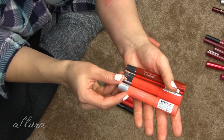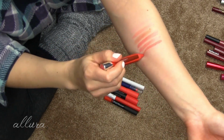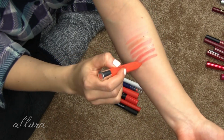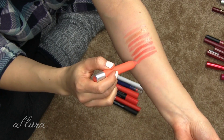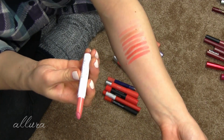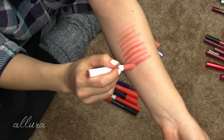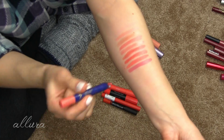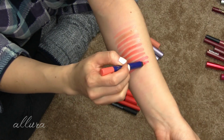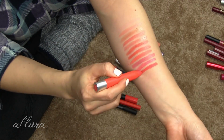Another set of the Revlon balm stains or matte balms. This one is in the shade Tease, Rendezvous, and Mischievous. ColourPop Lippy Sticks in Hype Girl. Elizabeth Arden beautiful color gloss stick in Coral Reef. One of Revlon's matte balms in Audacious.